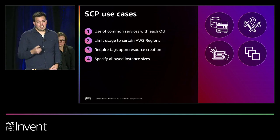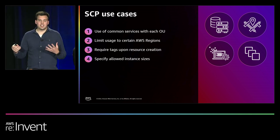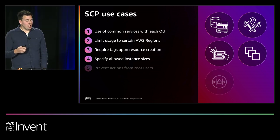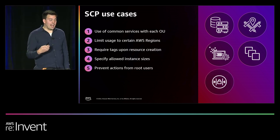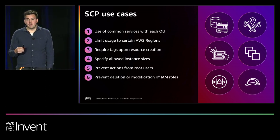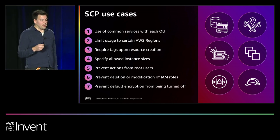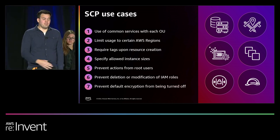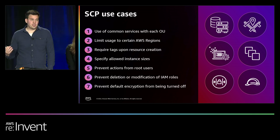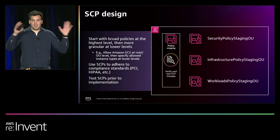You can specify allowed instance sizes. This can be for maybe a sandbox OU when you're trying to ensure that costs don't run up. This is a security policy where you can prevent actions from root users. You can prevent the deletion or modification of IAM roles as well. Again, another security policy. And then preventing default encryption from being turned off. There's a number of different things you can do. These are common use cases that we see from customers for security and usability, and that's why we recommend it. Start small, build from there.